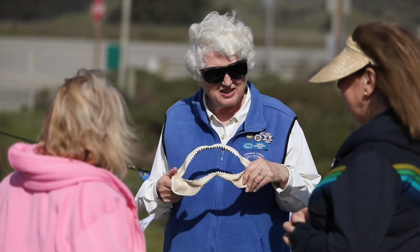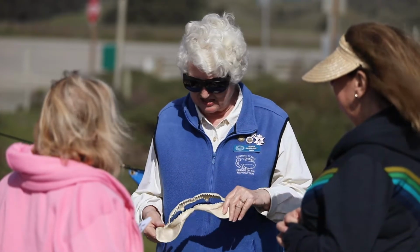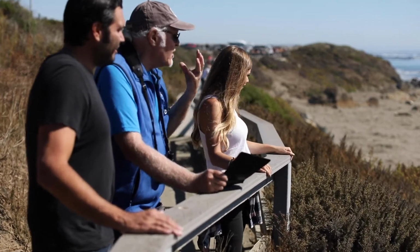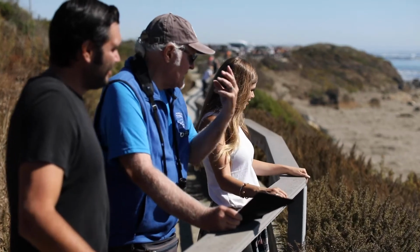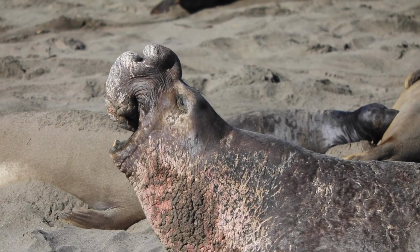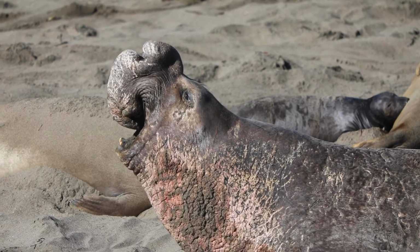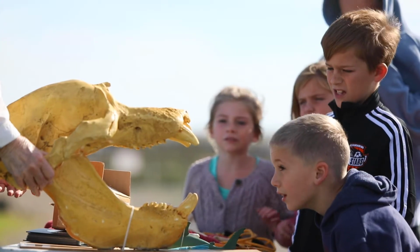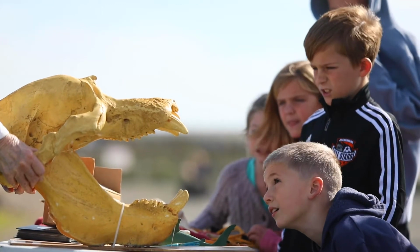Usually we have 4 docents out. So whenever you come in, if you want a question answered, find somebody in a blue jacket and they will let you know the information regarding these wonderful animals. We do have school tours here where the kids come and we'll get the skulls out, show them what their teeth are like.